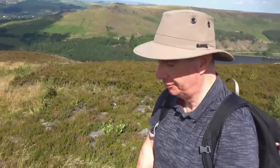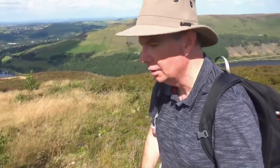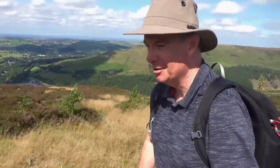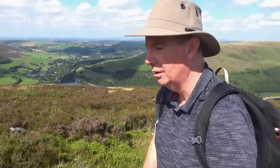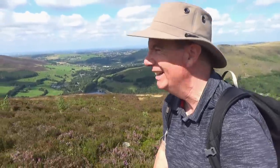Right above Dovestone Reservoir now. You'll see bits of it as I walk along. So this is Dovestone Edge. So I'm probably about halfway through the walk now. I shall crack on. Still got quite a long way to go.